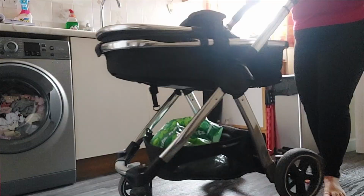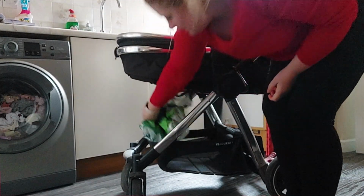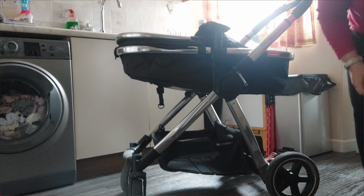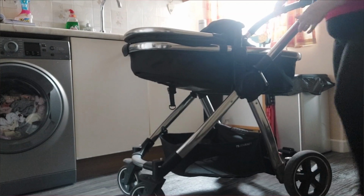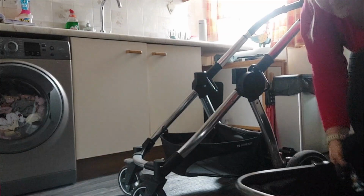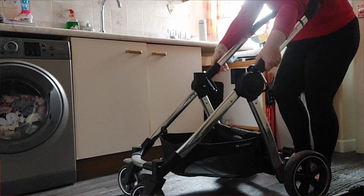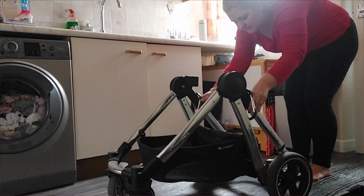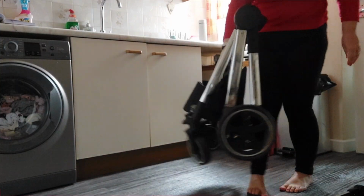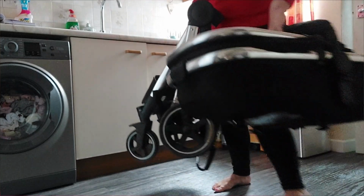It is not suitable for overnight sleeping. There are one or two prams that are, but this is not one of them, so do bear that in mind. It does come with the adapters like I mentioned, so you can attach the car seat that comes with it onto the pram chassis, and that worked really well for us, because the hospital I gave birth at, the walk to the car park was probably about a mile.